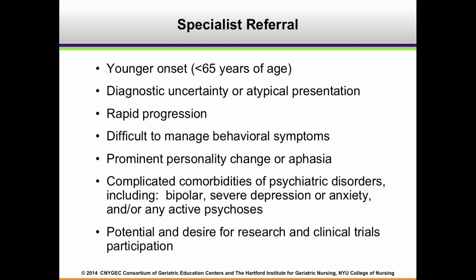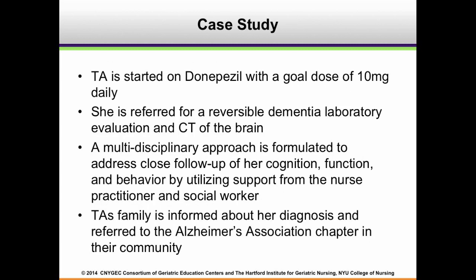Terrific. Okay, great. So let's then continue with the case study. So in the situation that we're describing, which we say is a typical presentation of somebody presenting with dementia, with Alzheimer's disease, we are then talking about the primary care provider beginning the additional workup and also beginning some intervention, so some management of the patient, of TA. And so this would be the next step. So TA is started on donepezil.